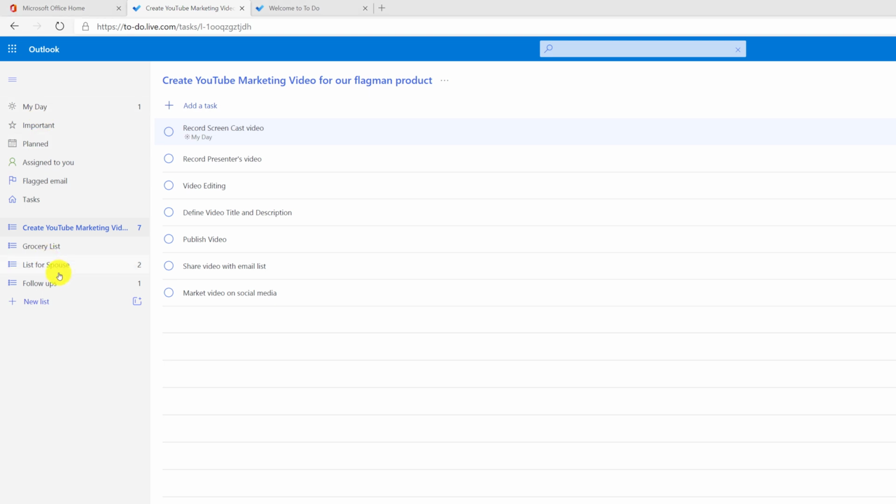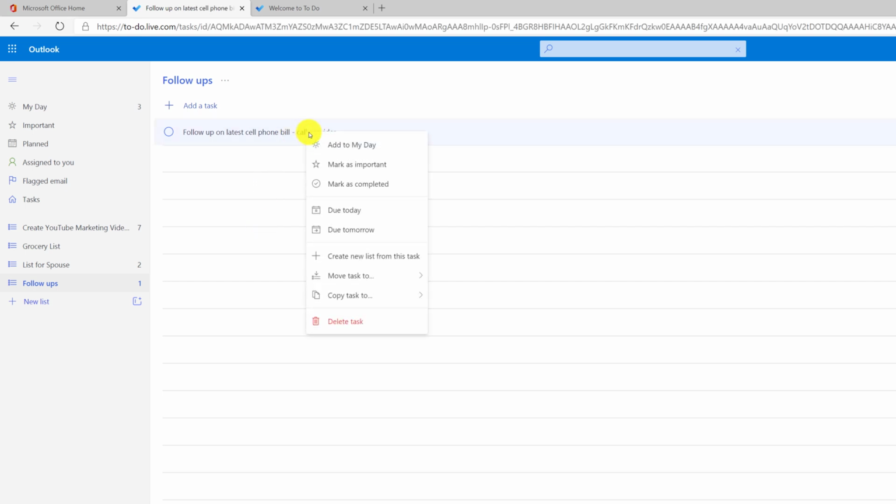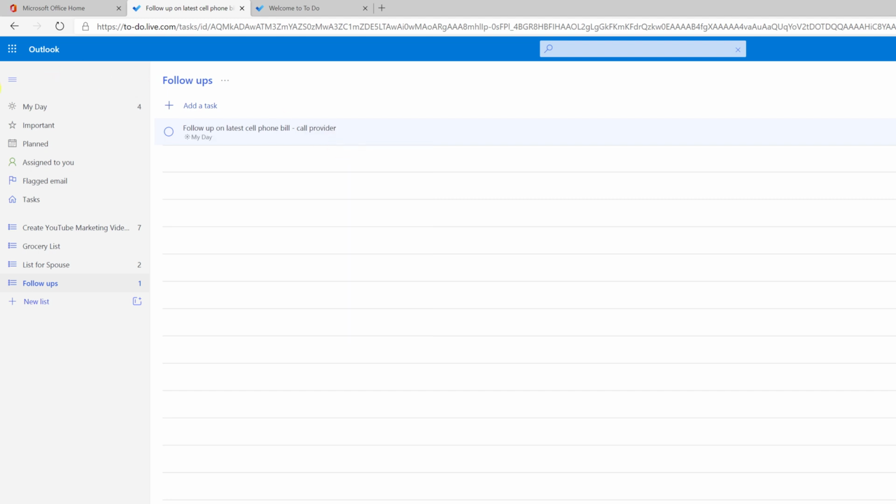I continue going through my lists in the beginning of the day and I see that yesterday I added 2 tasks where my spouse asked for a reminder: register kids for camp and follow up with the classroom teacher. So I can also add them to my day today, both of them, and this will allow me to remind my spouse that this is something we wanted to get accomplished. I have a task to follow up on the latest cell phone bill, and I am planning to call the provider today, so that's another task I'm going to add to my day.